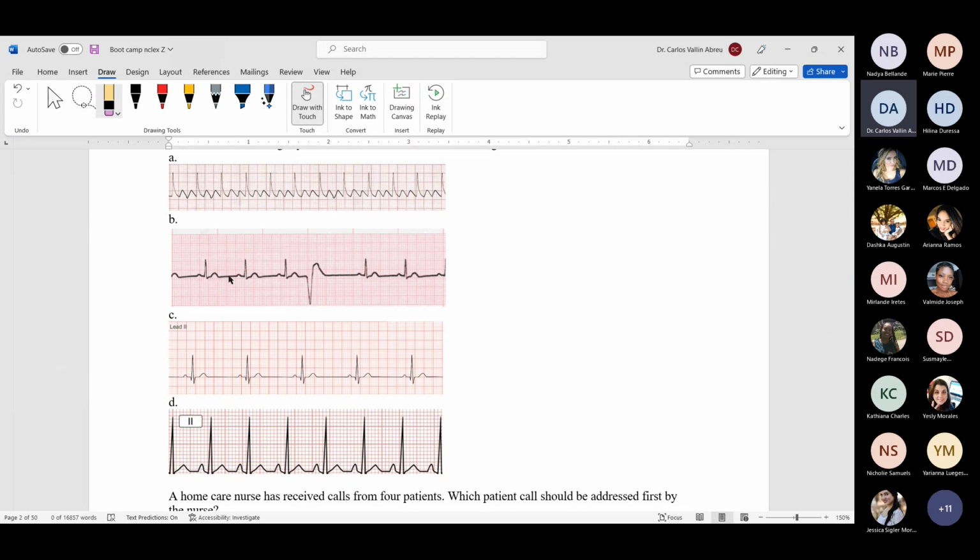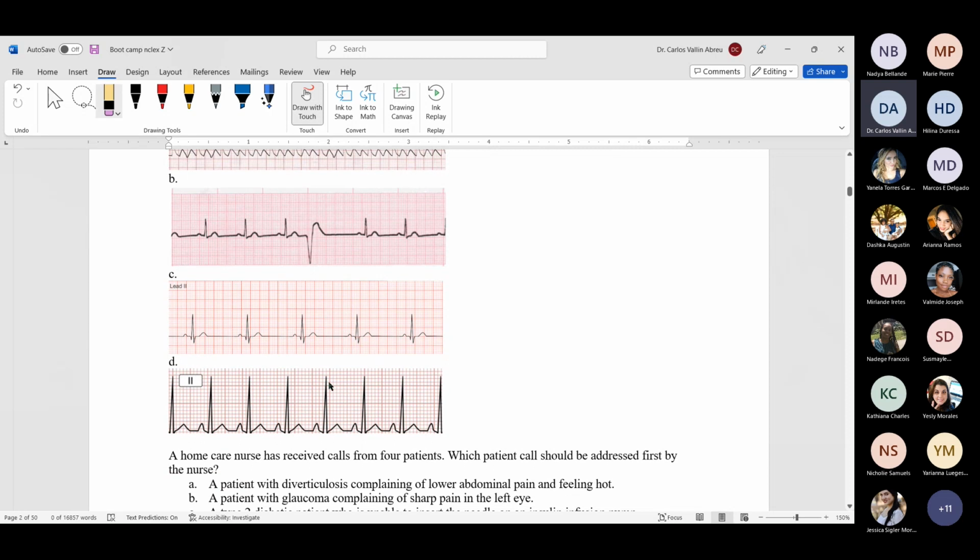This is a normal sinus rhythm, PQRS, PQRS, 1, 2, 3, 4. This is a normal sinus rhythm with an isolated premature ventricular contraction, which doesn't require withholding the digoxin. And this is a patient with sinus tachycardia, PQRS, PQRS, PQRS, but the frequency is increased. It is a candidate for digoxin. The one that could not receive the digoxin is the bradycardia, because that's why we withhold the digoxin when the heart rate is less than 60.